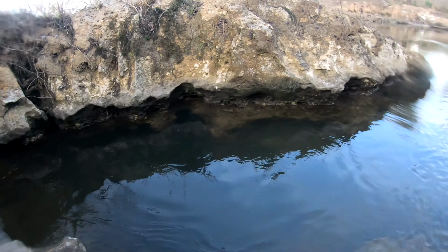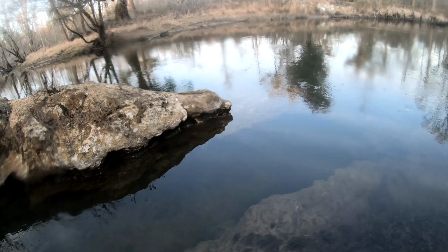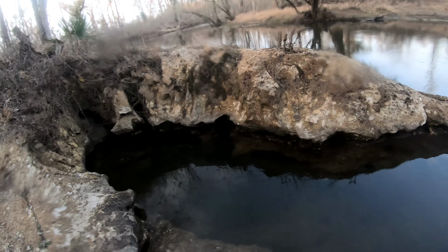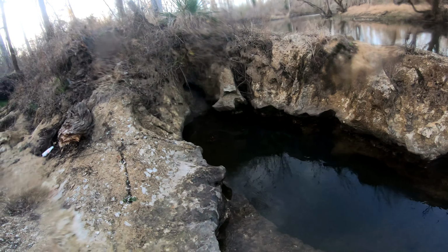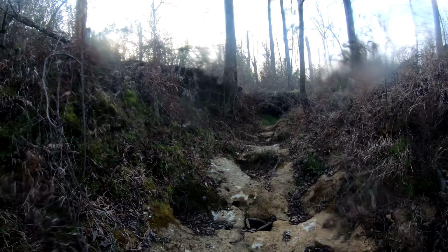Stop at Lily Spring on the way back. This time I'm gonna go underwater and see if I can see anything. With the river flowing through the spring, it makes clarity pretty bad. I want to get that disinfected soon.